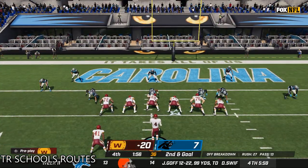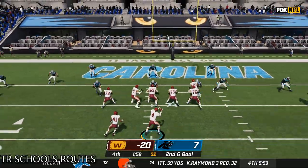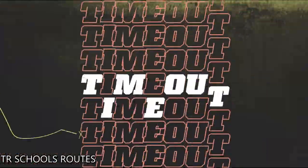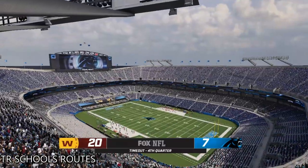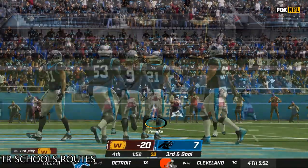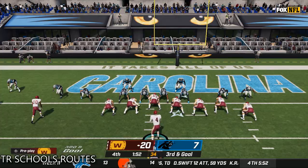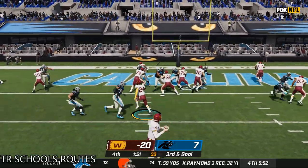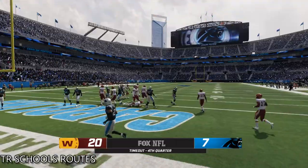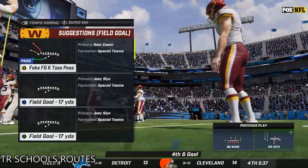2nd and goal from inside the 5. Here's McKissick. And they will stop him after a fairly minimal pickup. And now with 1:52 to go, we get another pause in the action. A timeout here defensively. About a half yard from the end zone, 3rd and goal. They'll try to run it with Gibson. And Gibson looking for some kind of opening, but he has none. They rally up to stop him short of the marker.